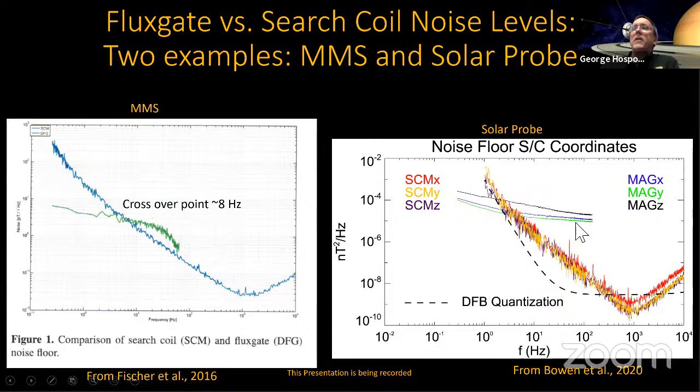You can see basically the same thing with Solar Probe. Below 8 or 10 or a few hertz, the fluxgate is more sensitive, but at higher frequency, the search coil is much more sensitive, so you can pick up much weaker waves. And this is why on any spacecraft where you're interested in measuring waves, it's very good to have both the fluxgate, because you want the DC field, plus it's extra sensitive to the low frequency waves, and then a search coil to measure the higher frequency waves.